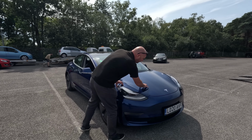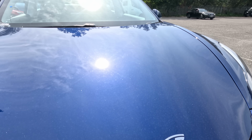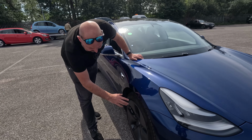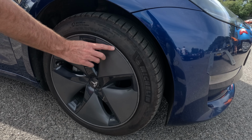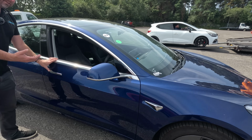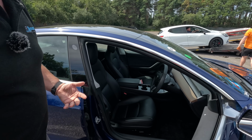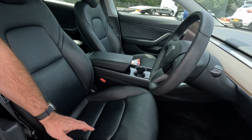So there's a few little stone chips across the front, which you'd expect of just over 130,000 miles. What's really good to see is that we've got Michelin tyres all round, so somebody's maintained the car nicely. There's a few curb marks around the wheel rims, but that's okay, they're easy to sort out. What I was keen to see really was how well the interior is worn, because our Tesla Model 3 with 110,000 miles is worn really well, and this one's exactly the same.